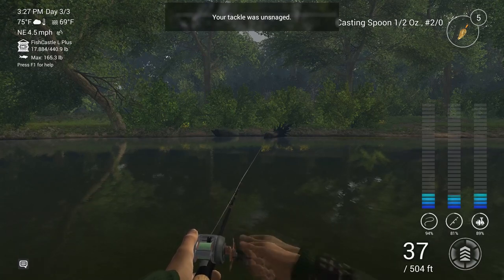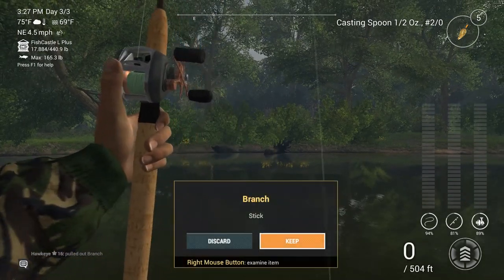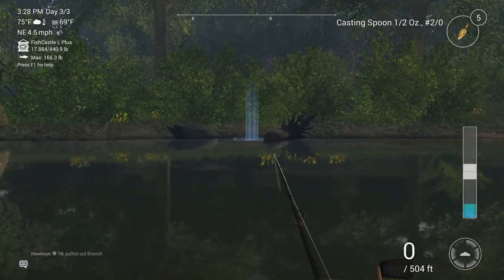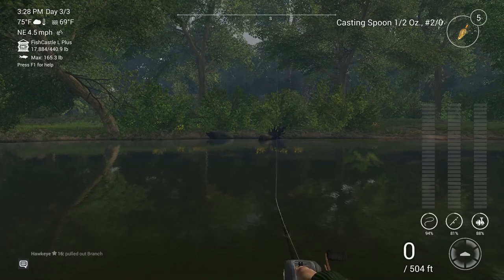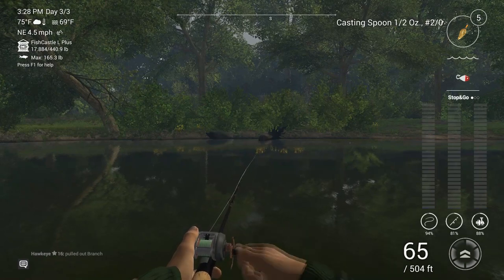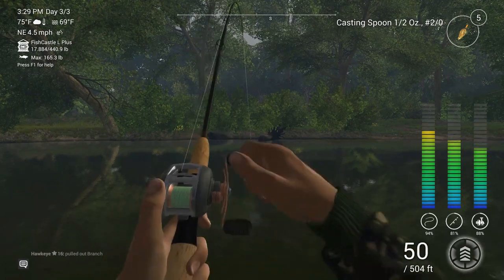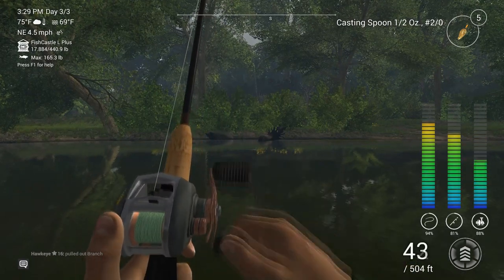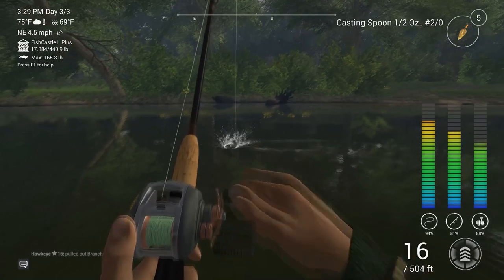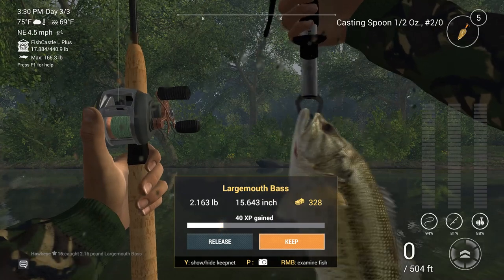And it looks like I got something like bark or something too. Darn it. I got a branch. We'll discard the branch. Got a branch fish. Okay, let's try that again. Okay, we didn't get the snag this time. And there we go. Like I said, it's just a matter of getting right up in there. That was a nice one too.